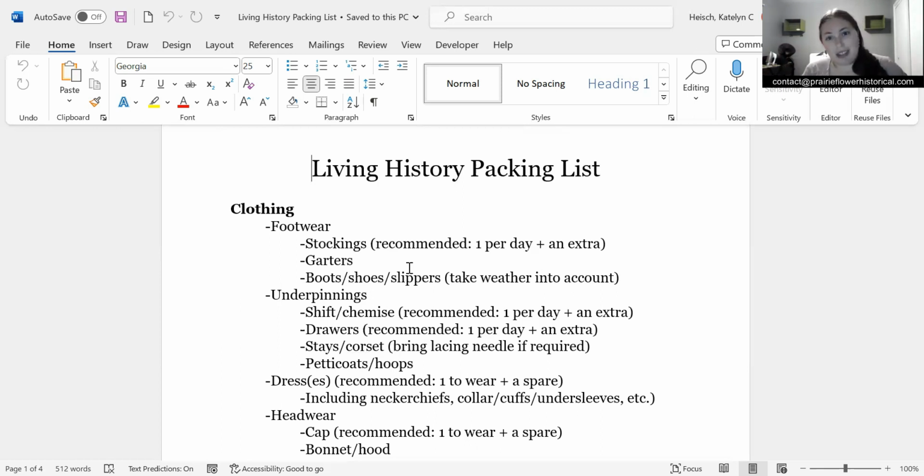But you can also just buy stockings. There are lots and lots of reproduction stockings, and people who sell historic clothing will often carry stockings. Garters, which are not necessary in some time periods, but in other time periods they are. That's just something you're going to have to know about your time period. Look into that a little bit and see if you actually need them for your stockings or not.